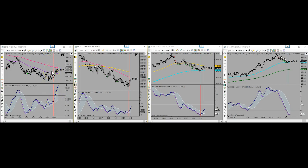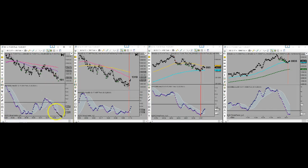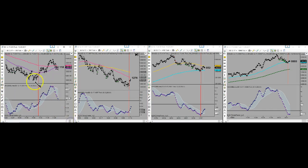Yes, EMAs are open to the downside on the 610. Remember, the 610 does not lead the show. It simply gives us low risk opportunities. So there is a beautiful, it's just absolutely gorgeous entry opportunity. I'm just even going to put it towards the high of that bar.